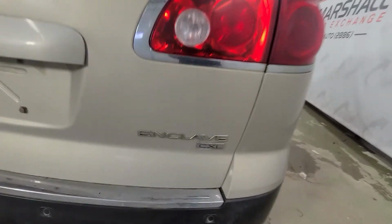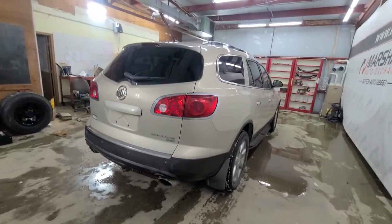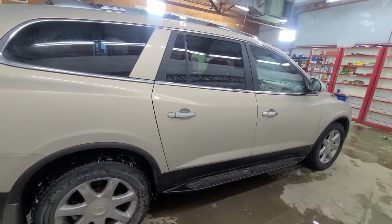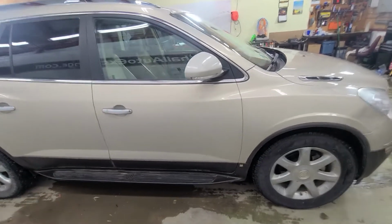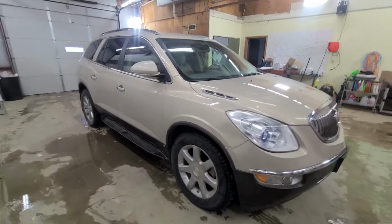So CXL, very well equipped. You got heated seats, remote start, leather seats. It does have the second row captain's chairs, which is nice. So this vehicle will seat six. I have to double check and we'll look here in a little bit when we get to the third row. I don't think there's three seat belts in the third row, but six for sure, possibly seven. We'll check here in a minute.